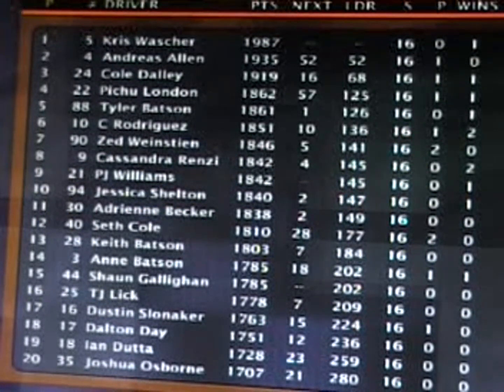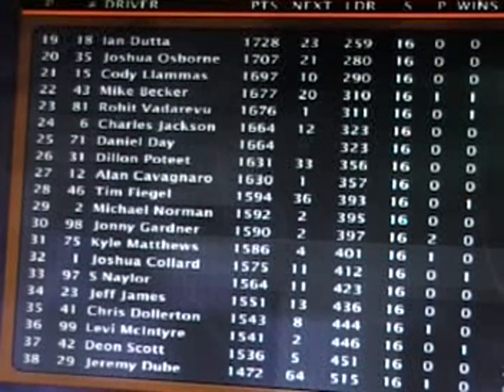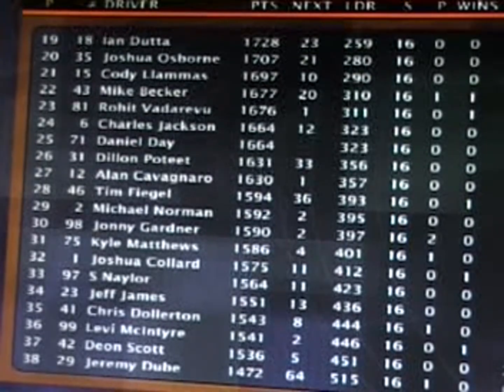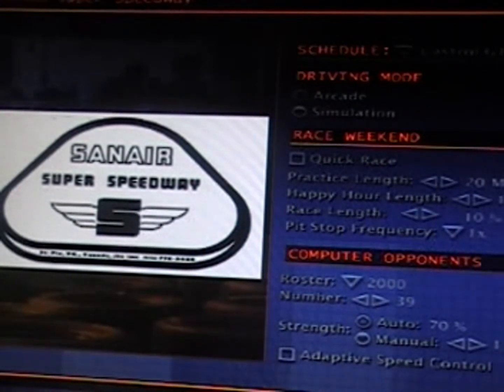Several guys with good pick-me-ups here today in the points chase. And 20th right now, Joshua Osborne in the 20th position. And on down to Jeremy Doobie, still in the basement in 38th position. So next race on the tour will be at the new track, Santa Ana Super Speedway, for the running of the Molson 400. Don't miss it.